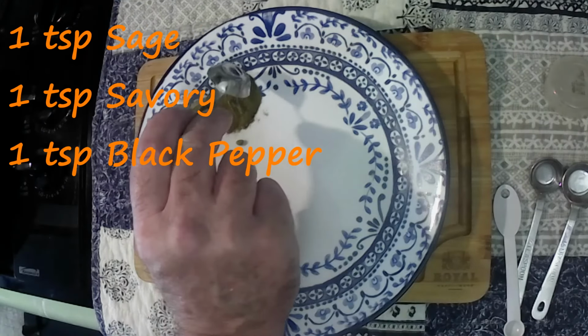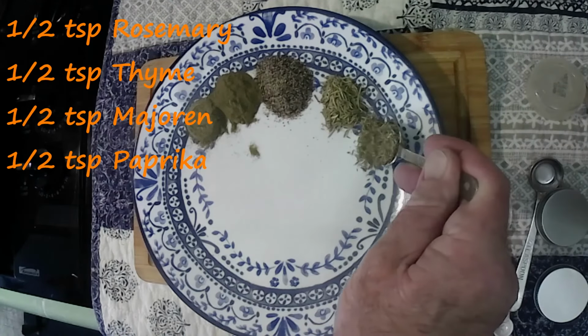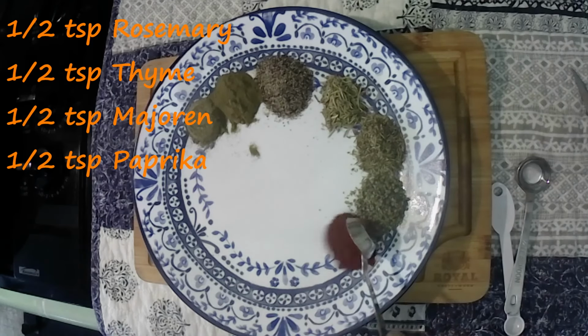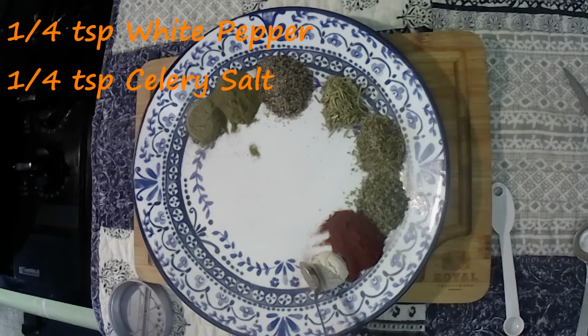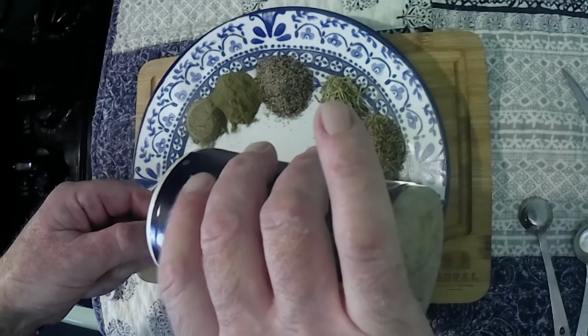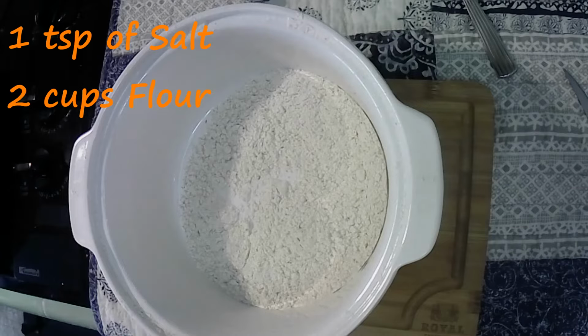And these are my 11 herbs and spices: sage, savory, black pepper, rosemary, thyme, marjoram, however you say that, paprika, white pepper, celery salt, onion powder, and garlic powder. And notice how little you use. That's like back in the 60s. They didn't use a lot of onion and garlic powder.